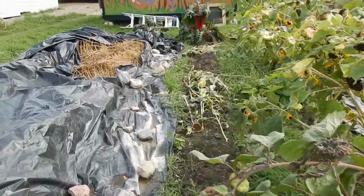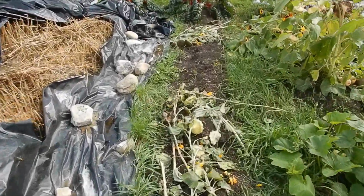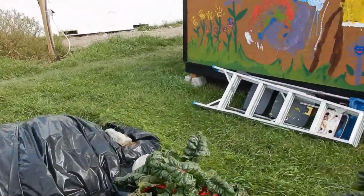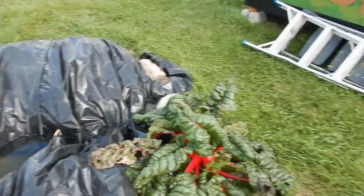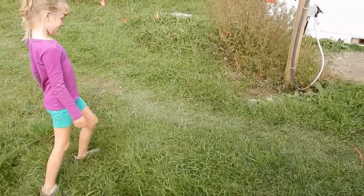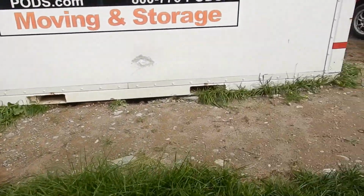All right, let's go see what the girls were up to. Hi, Opa. Hi, Esther. Oh, here are rhubarb plants that Patricia is going to harvest and cook up. So let's see what you guys have done.